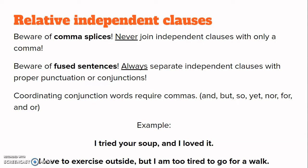It's really important to connect your independent clauses with proper punctuation, because especially if you just use a comma, that's considered a comma splice, and it's one of the most common sentence errors. It's also important to be aware of fused sentences, which just means that you don't use punctuation at all to join your relative independent clauses. Coordinating conjunction words also require commas, and these can be and, but, so, yet, nor, for, and or.